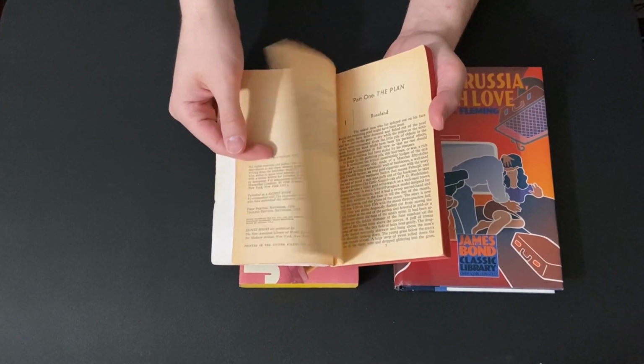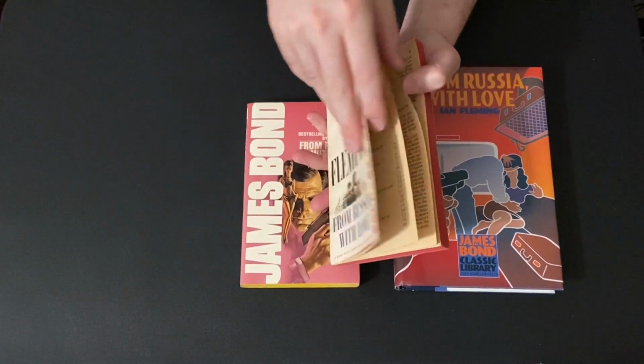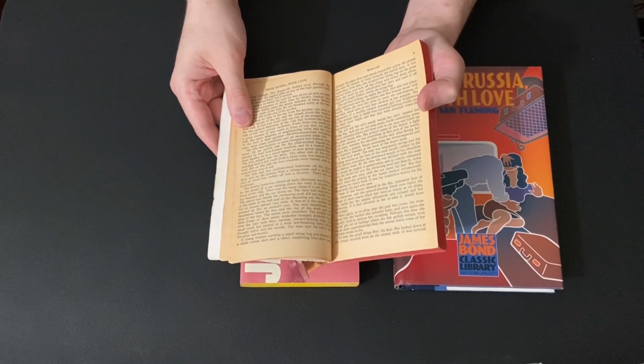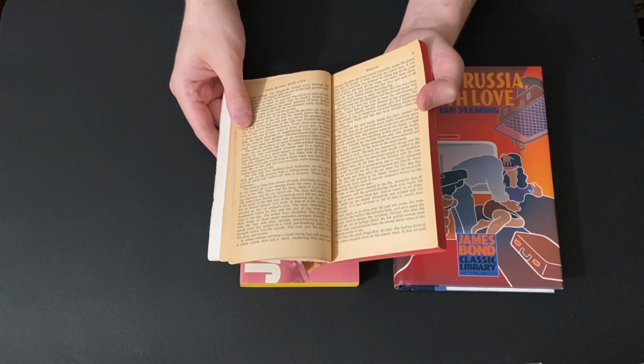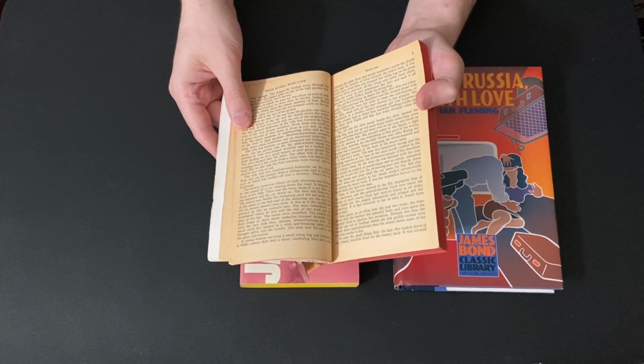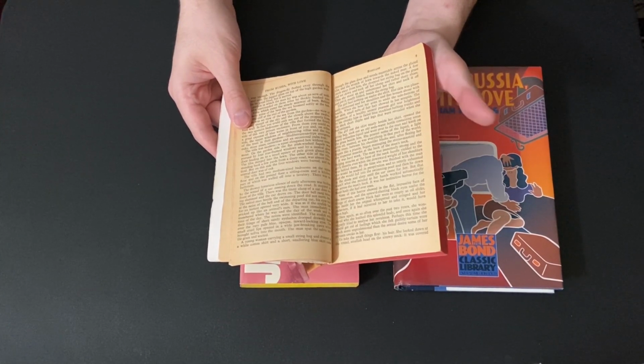Again, a little bit of browning on the pages, but still perfectly readable and wonderful. And I do like these Signet editions when they have just the right amount of aging to them. There's something about the slightly brown pages with the red edges and the Signet font and everything that just screams Fleming to me.